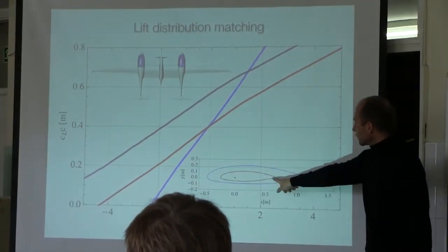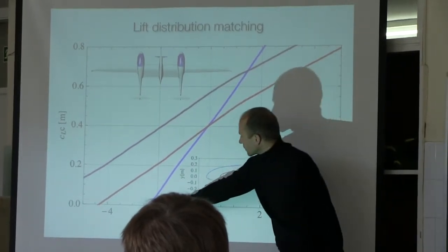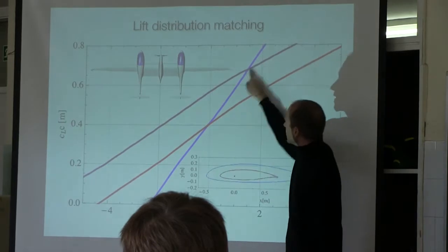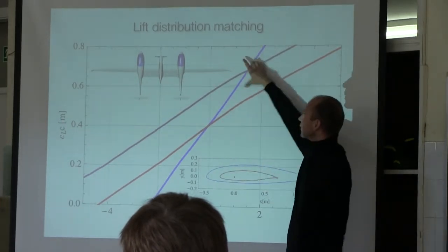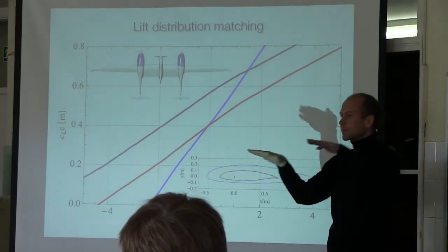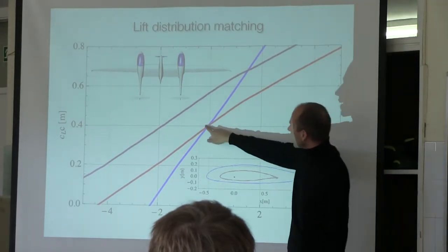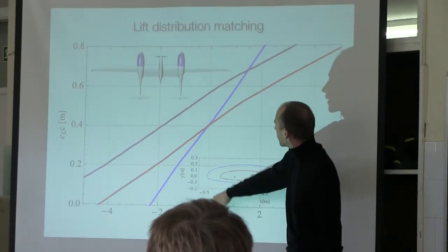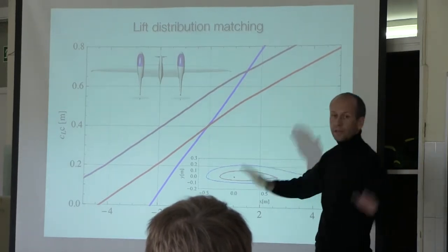By deflecting the flap on the outboard wing, what I'm showing here is the lift distribution. Blue is the central wing, and red and purple are the outboard wings for two different flap settings. And this is the angle of attack, so how the wing is coming onto the airflow. By changing the flap angle, you can match the lift distribution at a certain angle of attack, or if you deflect the flap further, you can match the lift distribution at another angle of attack.